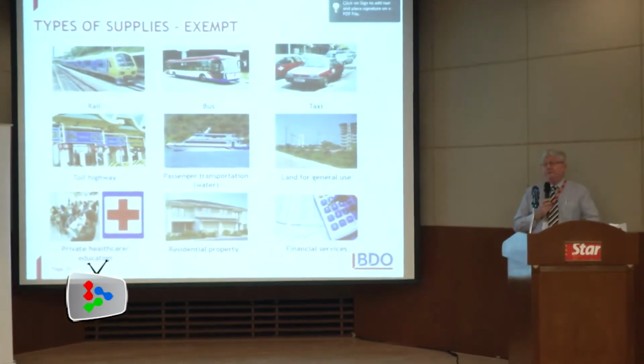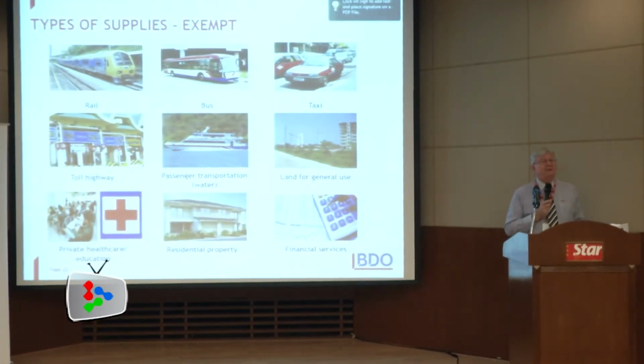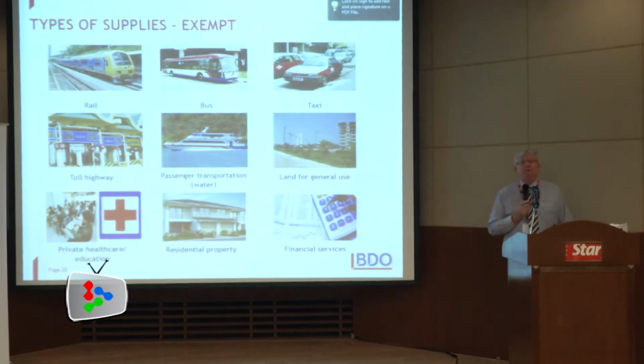And financial services. Financial services are exempt in just about every country of the world. Very hard to work out how to tax them, so they don't. So governments of each country pick things to put in this particular square here. In Australia, probably half of those are in the exempt square, not all of them. So the government chooses which ones they think they can manage in this particular square, because there's no GST on the output, but you can't claim the input tax credits. So that's the exempt supplies.